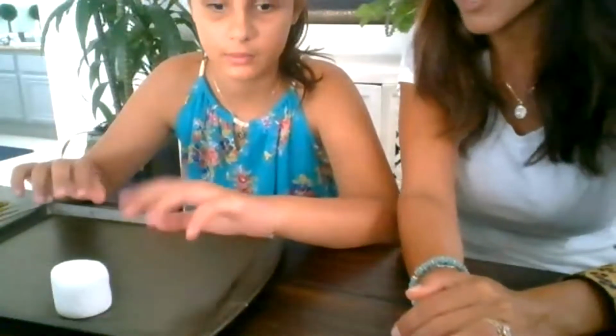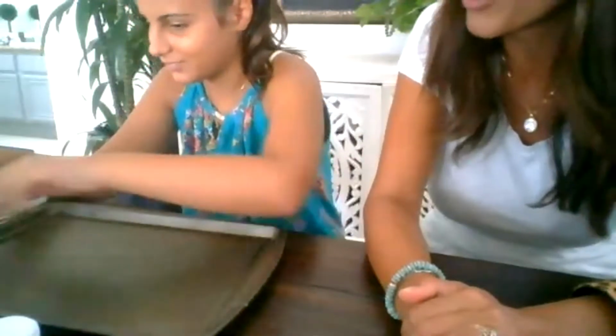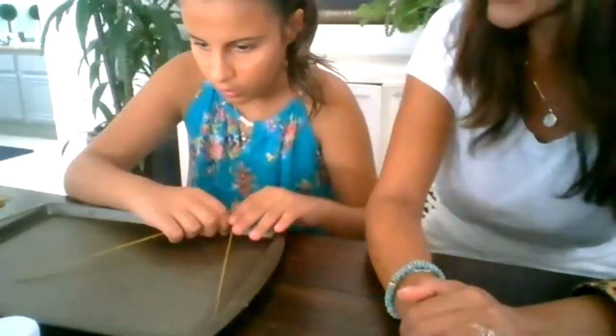Mina's really given this some thought. Start building. Let's see what you got. This is the tough part. So she's going to build a base, is what I think she said. Now, are you going to break the spaghetti or are you going to keep it at the same length?